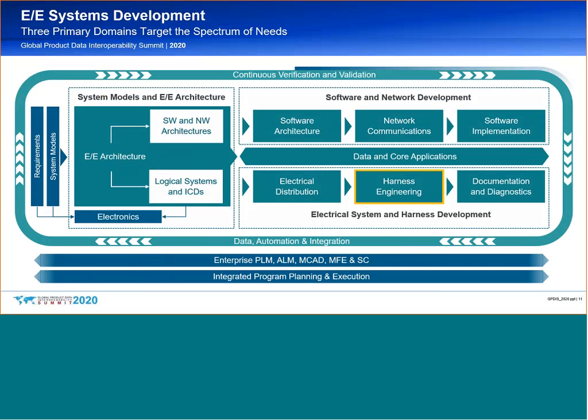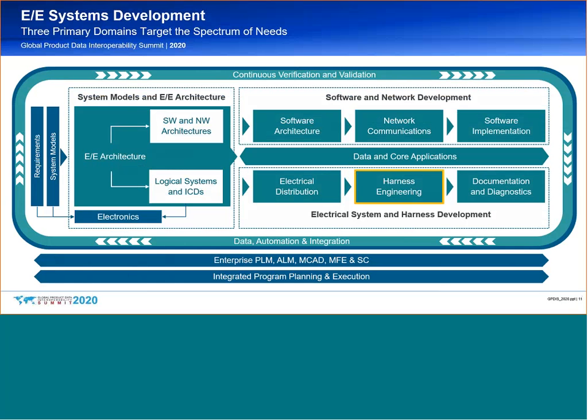Of course, EE Systems is only one aspect of a product's design, and the tools and product data fully exist within a broader ecosystem of enterprise-level tools and processes. Today, we are specifically discussing the manufacturing activities happening within what we describe as the harness engineering domain.